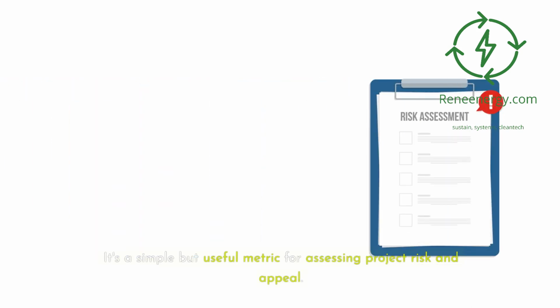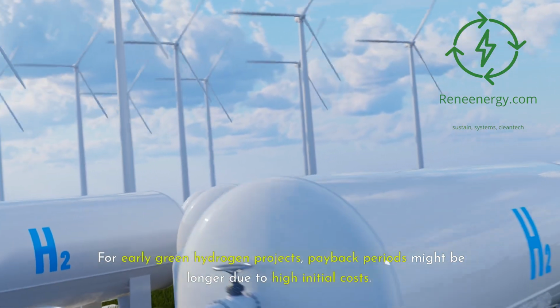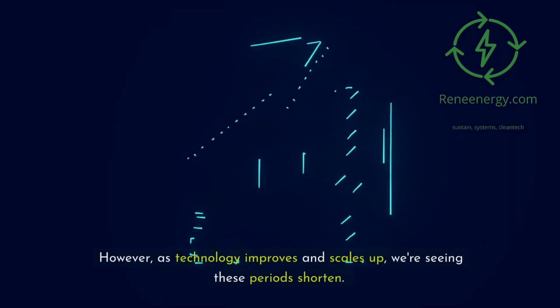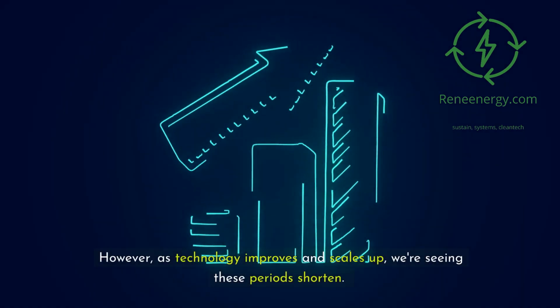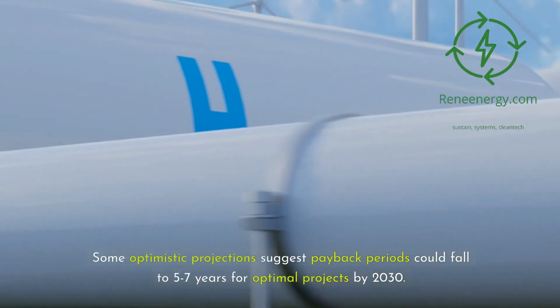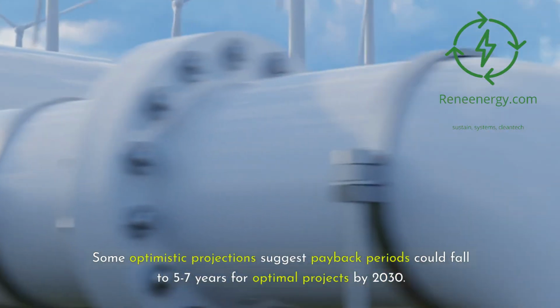Payback period. This concept tells us how long it will take for a project to recoup its initial investment. It's a simple but useful metric for assessing project risk and appeal. For early green hydrogen projects, payback periods might be longer due to high initial costs. However, as technology improves and scales up, we're seeing these periods shorten. Some optimistic projections suggest payback periods could fall to 5 to 7 years for optimal projects by 2030.